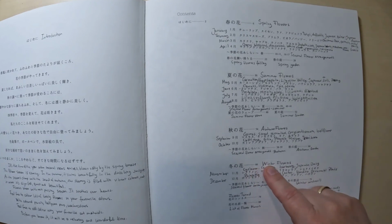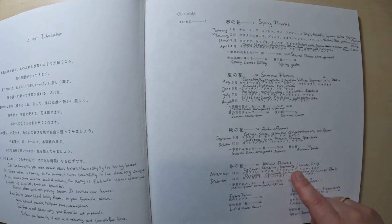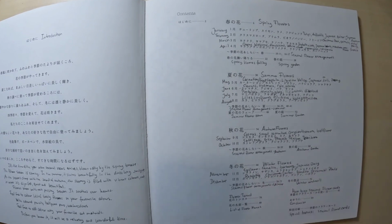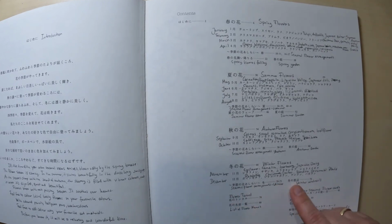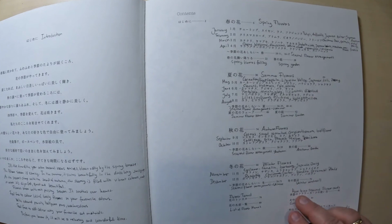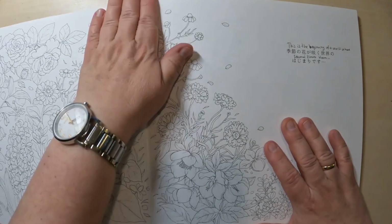Well, on page 66, we have the winter flowers. November, cyclamen, camellia, barberry, and Japanese daisy. And December with poinsettia, Christmas cactus, nandina ornamental plants. Also have a seasonal flower arrangement double page for winter and a winter windowsill. Then we have a flower tunnel, a list of flower names, how to use the seasonal flower cards, a conclusion, and a special bonus, the seasonal flower cards, which I will show you at the end of the video.